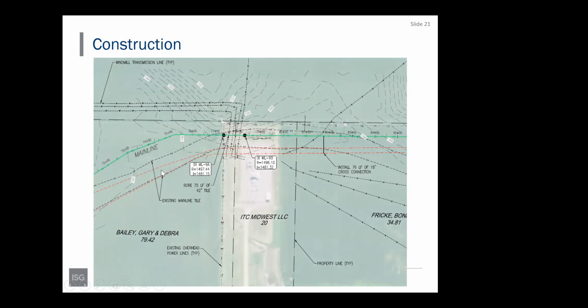Here's that example of boring a tile through a field. This is part of the substation. The green line is our proposed tile. It's a 42-inch tile in this location. The black lines are the existing tile. There were 2 mains in this location. And here are all the power lines coming out of the substation. So we bored a 42-inch tile underneath those to keep the substation working.